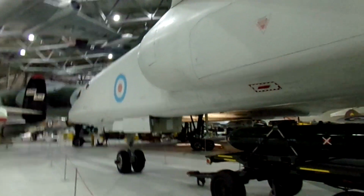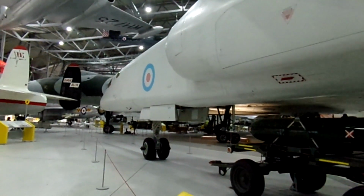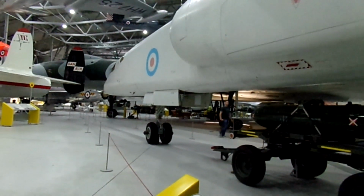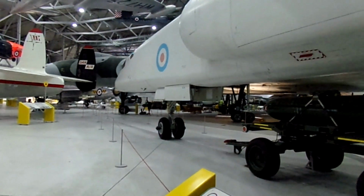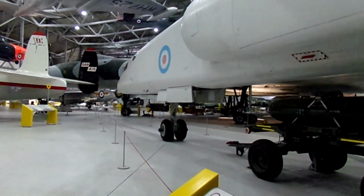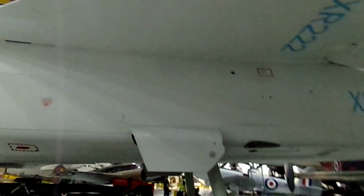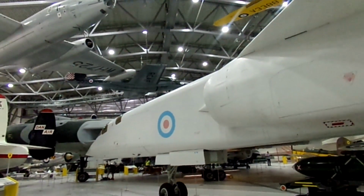There were 5 TSR-2s completed, and unfortunately 3 of them were scrapped. And this is one of only 2 left in the world. The other one, I think I know where it is. I think the other TSR-2 is in the RAF Museum in Cosford. It is a shame that the project was cancelled. To be honest, if you ask me, it does resemble a Jaguar slightly. Jaguar fighter, which we shall go and look at in a few minutes.